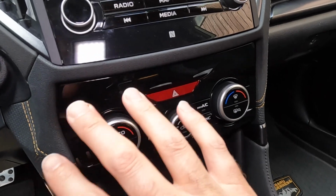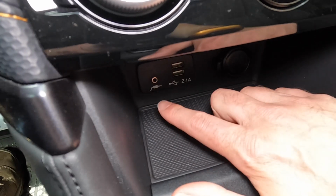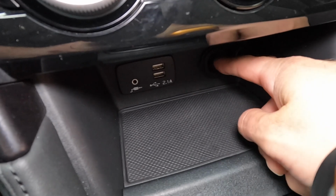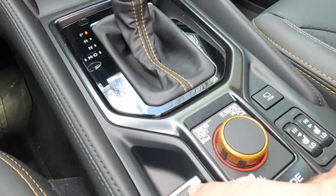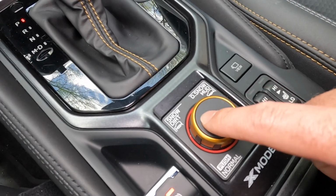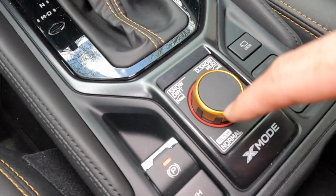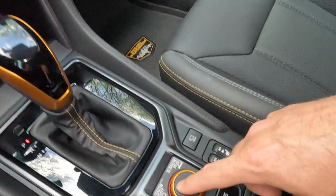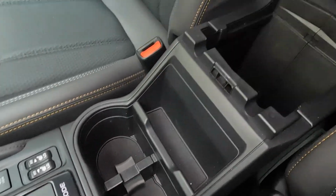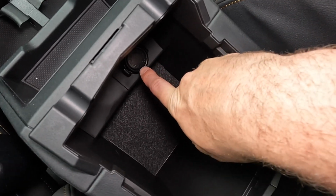Looking down, we have auto climate control. We have more storage right here. And if you look down here, you can see we have an auxiliary port, 2 more USB ports, and an additional standard charge port right there. Pretty standard looking Prindle, electric parking brake, heated seats with 2 modes right here. This is our X mode system right here. As you can see, we can do snow and dirt or deep snow and mud, and then we push to have it in normal otherwise. Couple of cup holders, some storage, little pocket of storage right here, and some more storage down here. And yes, that storage does include an additional charge port.